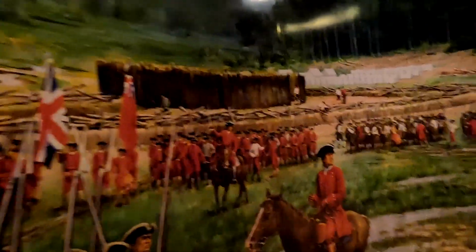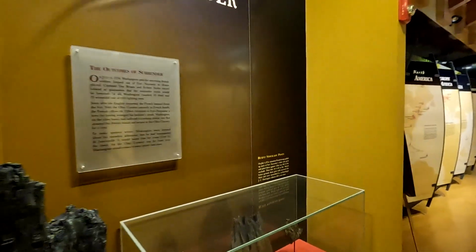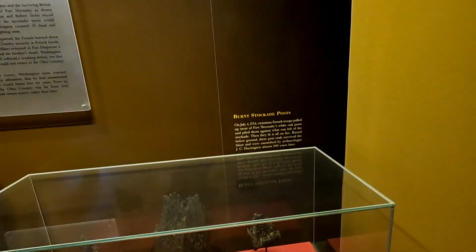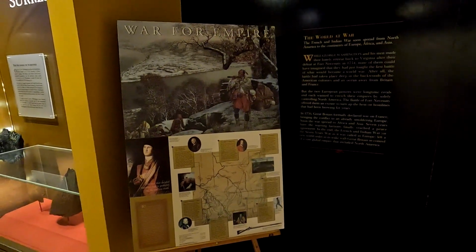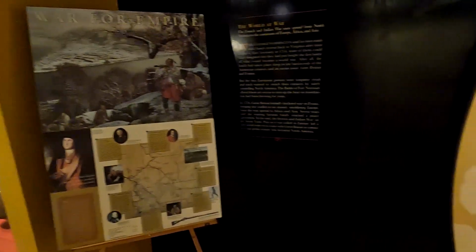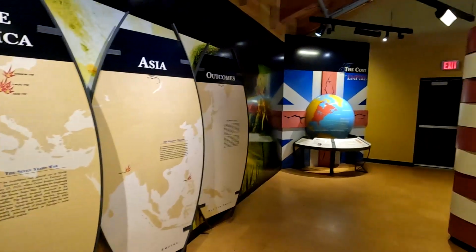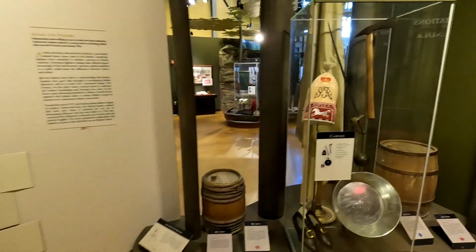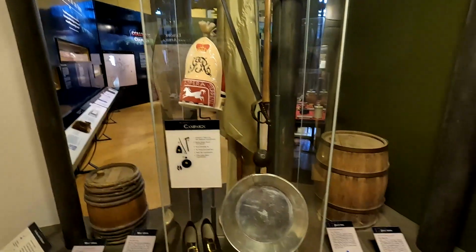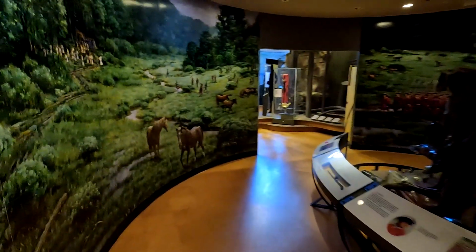Let's walk over here. All kind of interesting things here. That's actual charcoal wood from a fire that was built here many years ago. Oh, and they have Europe and Asia. They have them all here. Yeah, it's something to see. So you could spend some time in here if you like your history. Go over and read all this. It'll probably take an hour to read it.